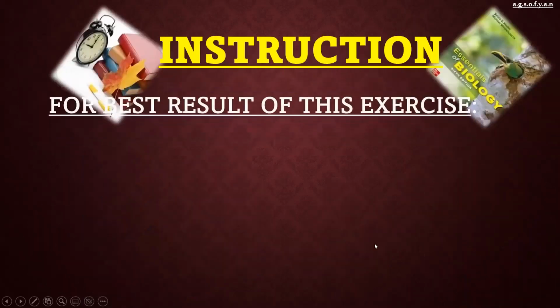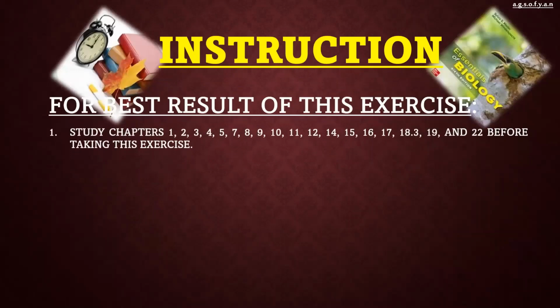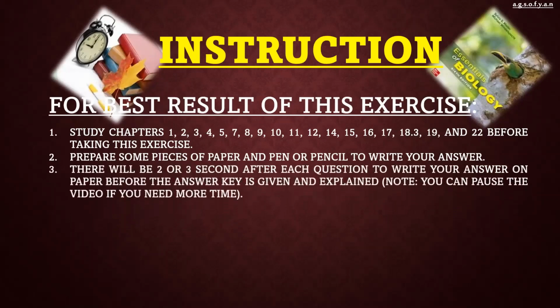This is the instruction on how to do this exercise. First, you have to study chapters 1 until 22 before really taking this exercise. Without studying, you might answer the questions randomly or just guess, without really knowing the correct answer. If you study first, you can answer based on your knowledge. Then prepare a piece of paper to write your answer. There will be 2 or 3 seconds after each question to choose and write your answer.